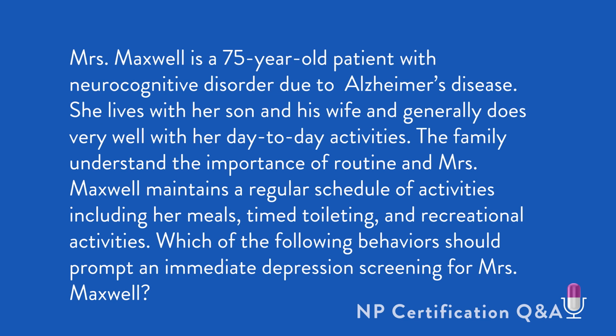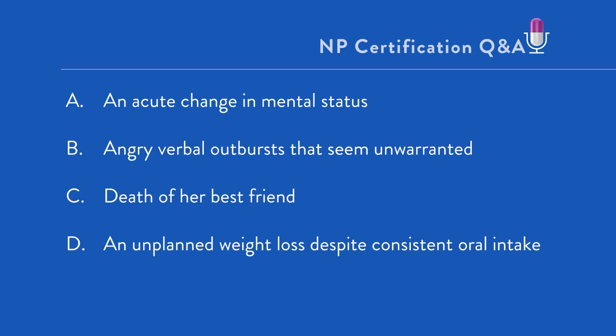Which of the following behaviors should prompt an immediate depression screening for Mrs. Maxwell? A, an acute change in mental status. B, angry verbal outbursts that seem unwarranted. C, death of her best friend. Or D, an unplanned weight loss despite consistent oral intake.